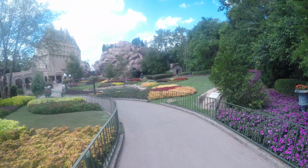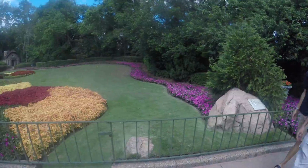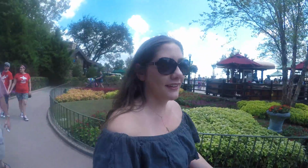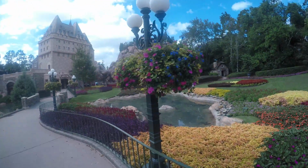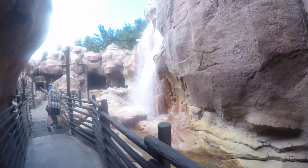This is one of my very favorite areas of Epcot. I just love how it always has flowers. It's always so decorative. I just love it. There's a waterfall down there. Oh, I love this waterfall.